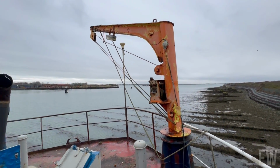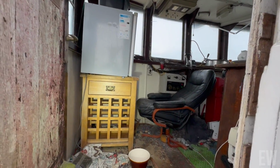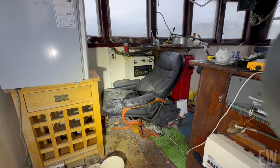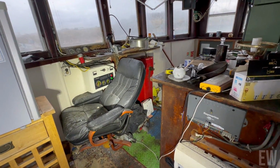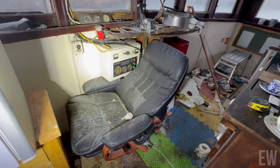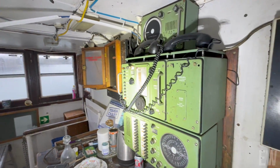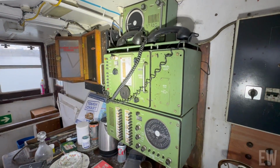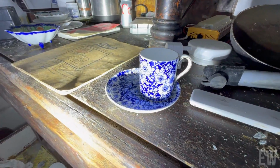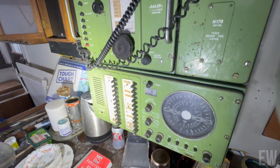Crane. Very old stuff. Well, that would have been his setup. I say him, could have been a she. Oh wow, there's enough for two up here. Well, that's a nice comfy chair. Oh my God. Wow. Look at its little teacups. This is good stuff, guys.